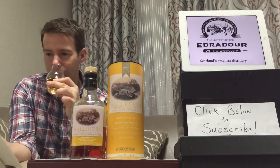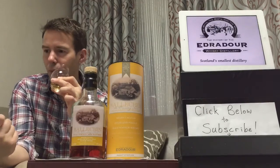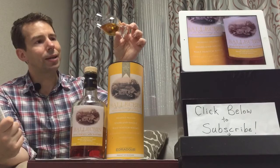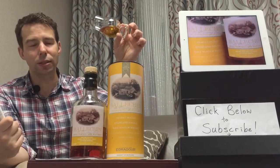And let's see what I wrote down here. First of all, the color. Look at that. It is a nice copper shade, isn't it?